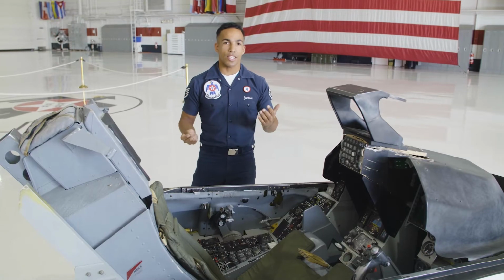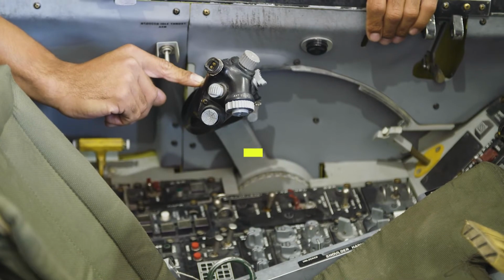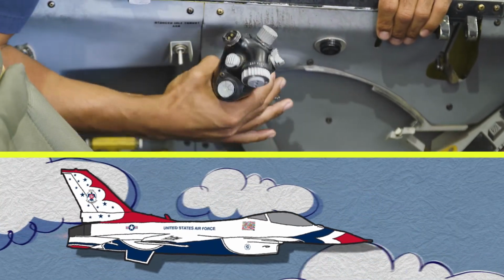Hello everyone, my name is Staff Sergeant Ryan Jackson. I'm an avionics systems technician by trade. And today I'm excited to tell you a little bit about what goes on inside the cockpit. One of the first things I like to talk about is the throttle grip, which is kind of like the gas pedal of your car.